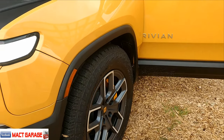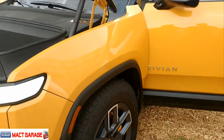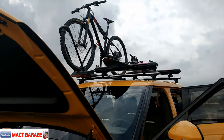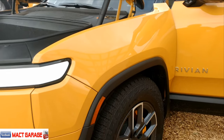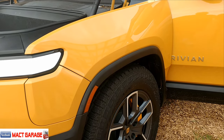I do know we just hosted a lot of media drives in Breckenridge, Colorado, where a lot of different media channels really put this truck to the test. And I do know there was a lot of water wading through creeks and small rivers. In terms of water, it's capable of it, but it's just the whole number thing that I don't really know.